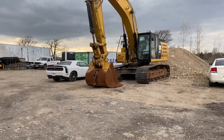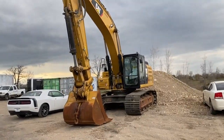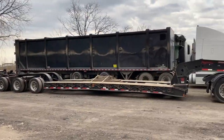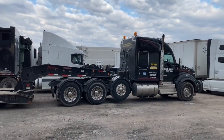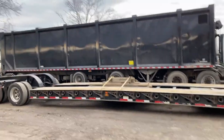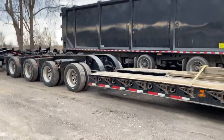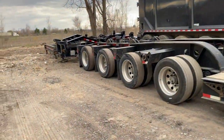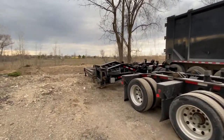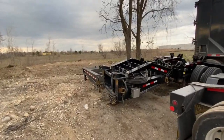Yeah, the Challenger looks good next to the excavator. I should get myself one of these days. But basically I was waiting for the owner of the property to come out and tell me where she wants this, but I was calling her, she's not answering. I tried to leave a message, says the voicemail box is full.